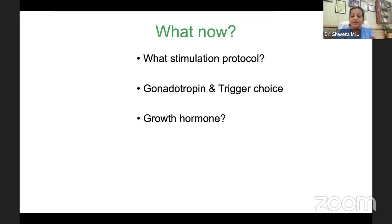Here the discussion will be there, but yes, we also have to think about why implantation did not happen in the previous cycles. Yes. Perfect. Oh, what about adding growth hormone during stimulation in RIF patients especially?